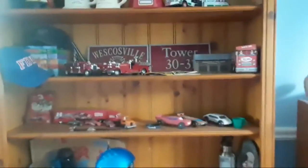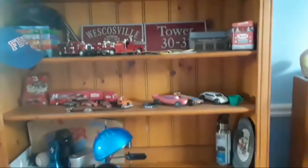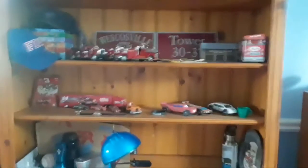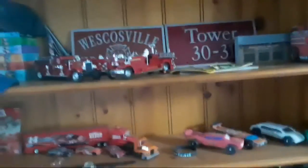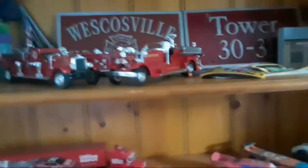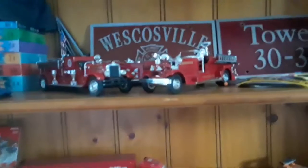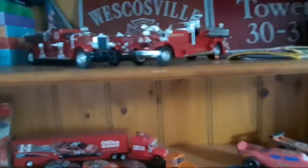Alright, as you can see, I have added some more stuff to the collection, and you guys are more than welcome to ask any type of question you have in your mind. Now, this is the truck that was in the thumbnail right here. You might recognize the State Phillips 2T. Okay.